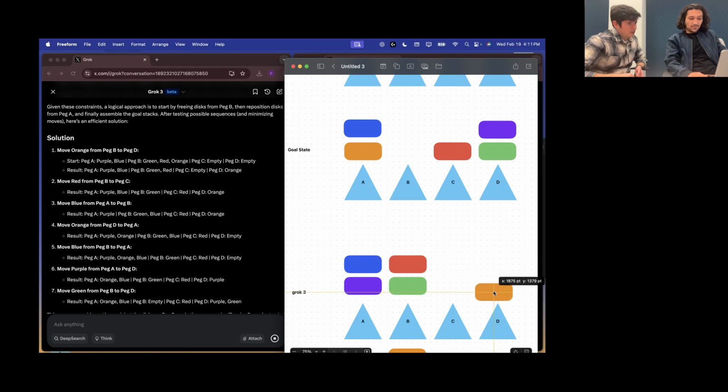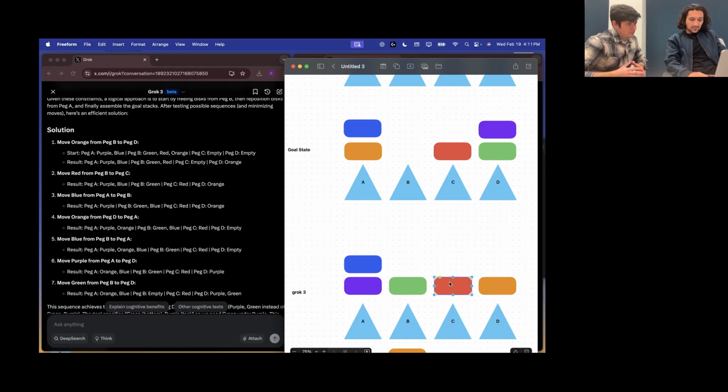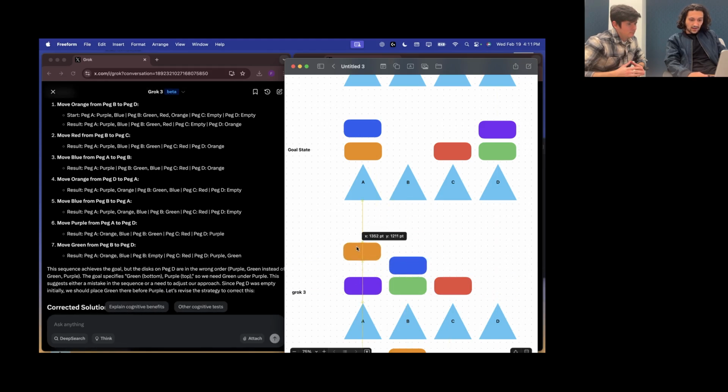Okay. So its first move is orange from B to D, then red from B to C, blue from A to B, orange from D to A, blue from B to A, purple from A to D. Uh-oh, that's breaking the rules. Purple's on the bottom of the stack. It got further than I thought.